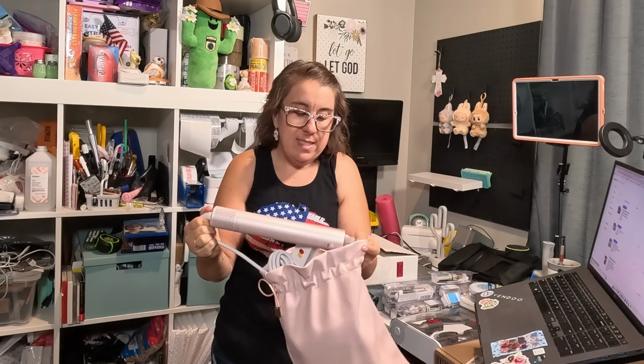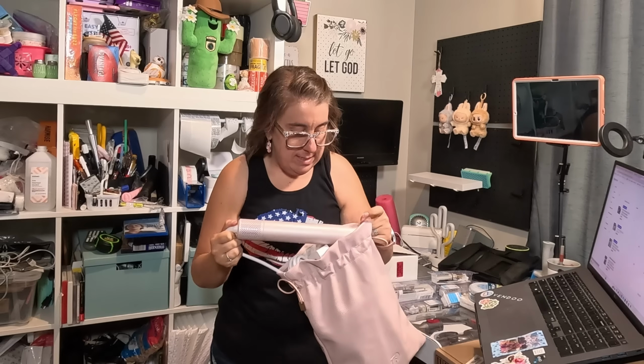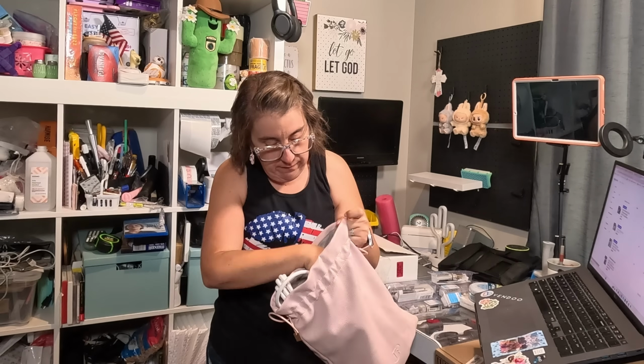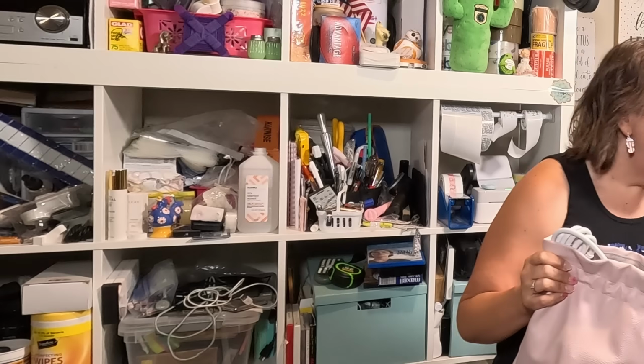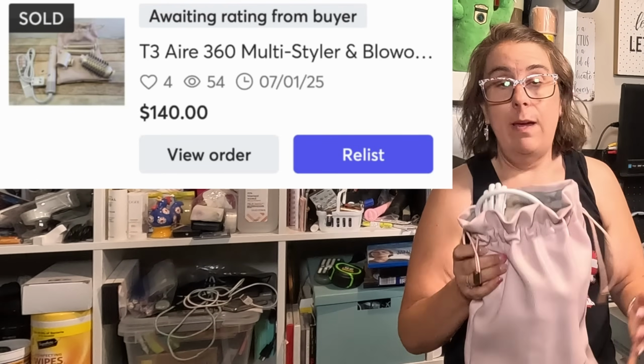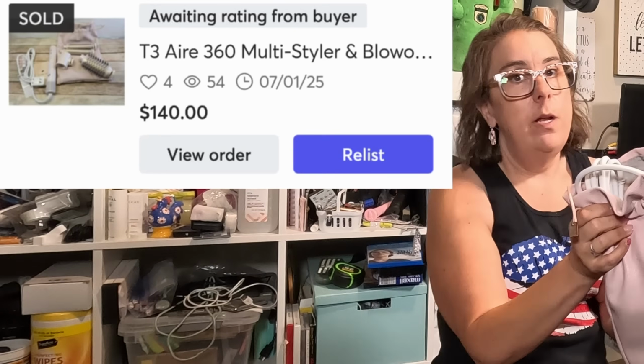It's one of the fancy hairdryer tools, you guys. It's kind of like the Shark, like the Dyson. I have a Shark, but I don't have any of its attachments. Maybe I should have kept this. Oh, well. It's got all the little attachments to curl, and a fun little storage bag. I paid $15, and it sold on Mercari for $140. Sorry I forgot to include that, but let's go ahead and throw that in there.